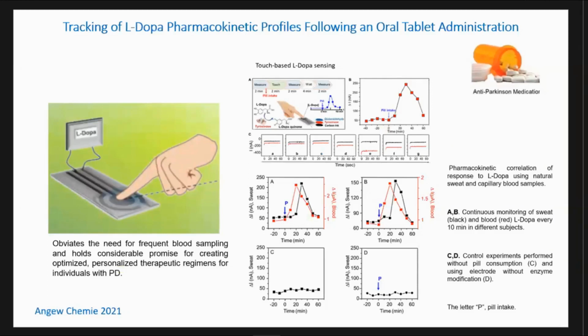Looking for the pharmacokinetics of levodopa. Levodopa concentrations in blood are micromolar. There is a slight delay between, you see the blood is in red, you take the pill, these are the 2 Parkinson's patients, they're taking the pill, and you see rapidly the change.